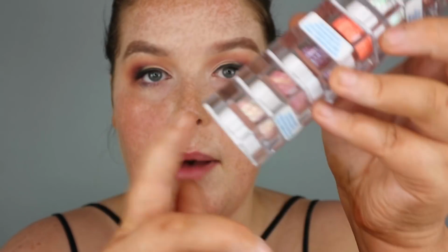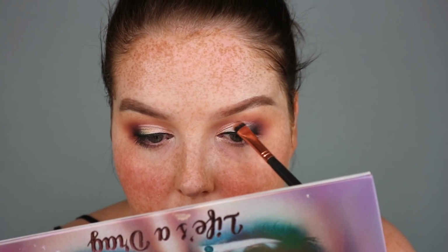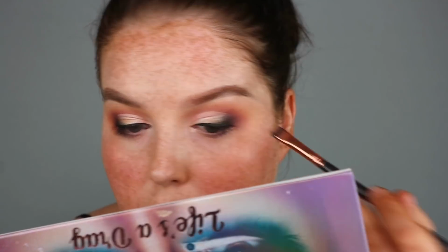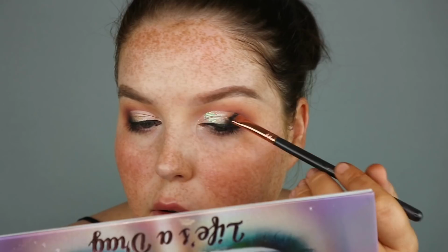I'm actually going to use ABBA, which is this one here. So I'm just going to focus that glitter kind of just on the top edge of the eye. Just bring it back a little bit. Just popping that on there. Just easing it back there onto the eye. So that's a nice little touch to the eye.